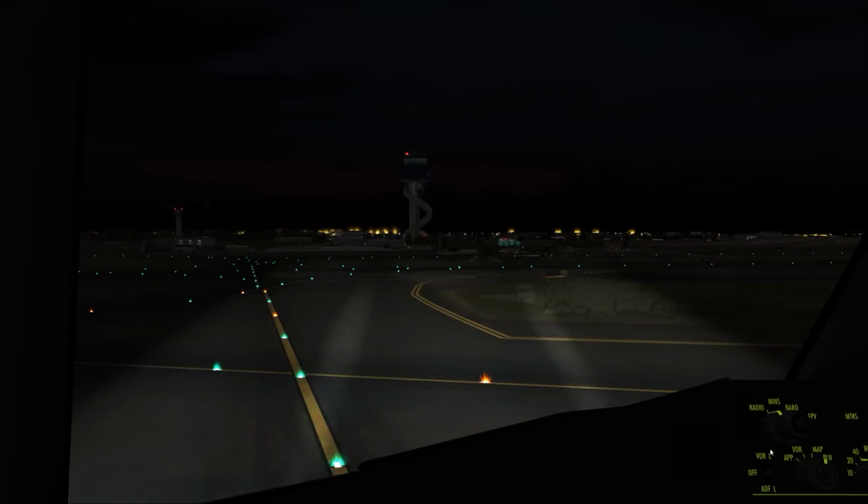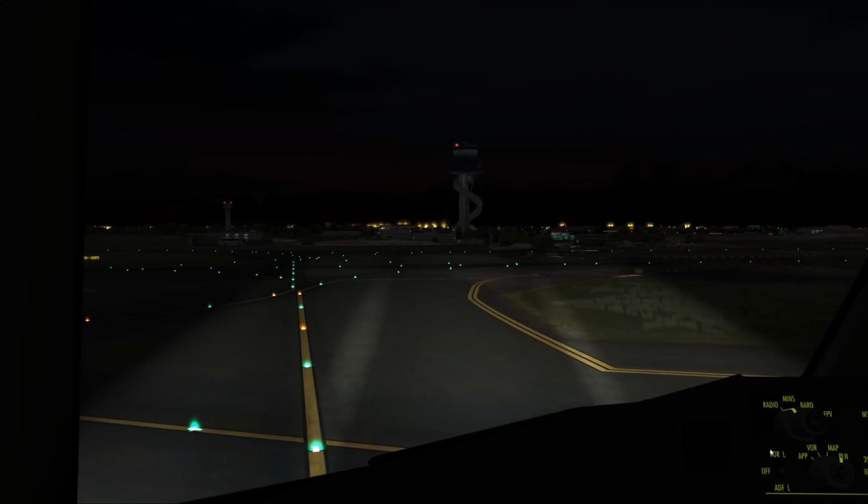Let's get out of everybody's way. So we'll come here onto this taxiway. And, landing lights come off. Runway turn off lights come on. Taxi's on. Strobes off. Start our APU.